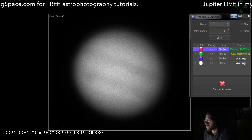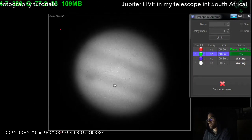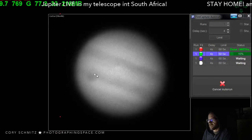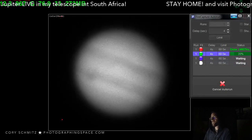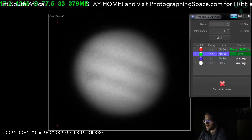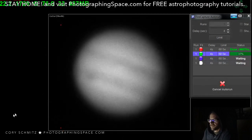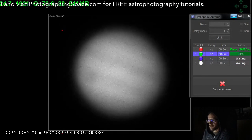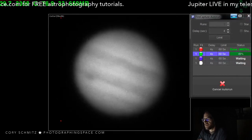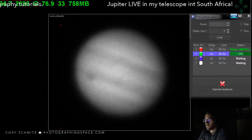Now we're switching back to green. So we can see the GRS now, and as the atmosphere pops in and out. So yeah, the GRS is here. It's going to move its way across. It would be nice if I could get a color camera. However, monochrome shooting like this in black and white and shooting each different color channel separately actually makes much better images at the end.